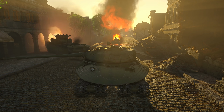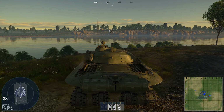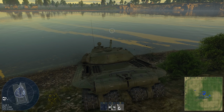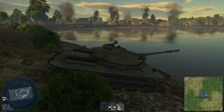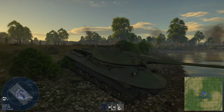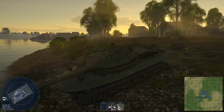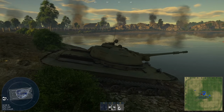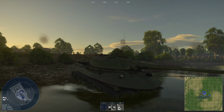Ooh. Does the Object 279 float? I should also mention, yes, this has a stabilizer. I forgot to mention this earlier. Alright. So, I can't quite remember off the top of my head. I've heard somewhere that this thing was supposed to be able to at least wade through water in some degree with a snorkel. I am not sure if this thing can float. It looks like a boat for sure, so maybe. At the same time, it's 60 tons, so I would be very skeptical of this thing actually being able to float. In any case, let's try it out very slowly.